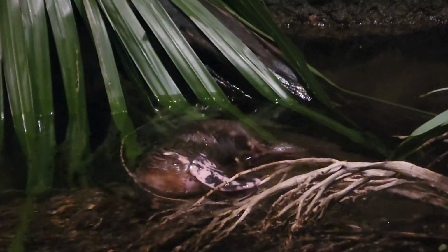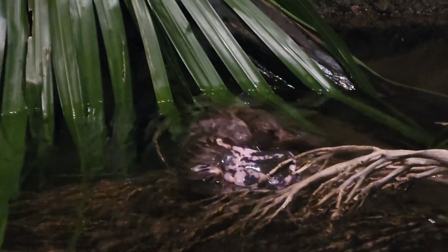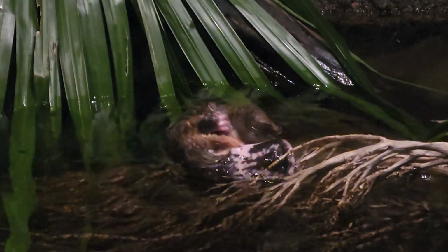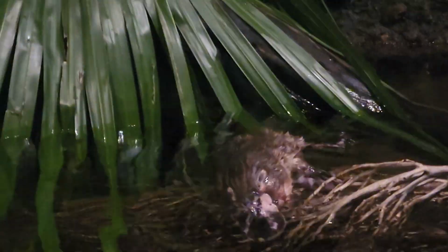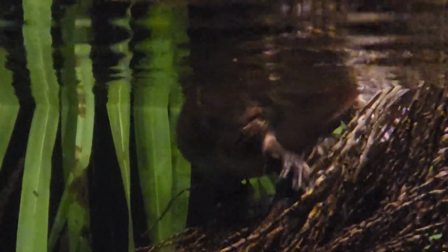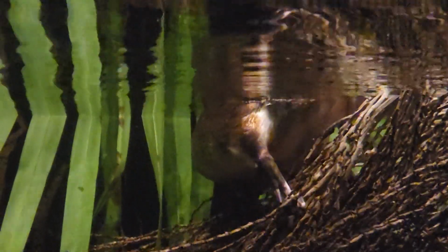To find a platypus in the wild, it's going to be very hard. But I know that they live in freshwater streams and rivers in the eastern states of Australia. And I'm in Australia from October 25th to 31st. So I spent some time before I came on this trip trying to do some research to find where I had the best opportunity. And this sanctuary was it.